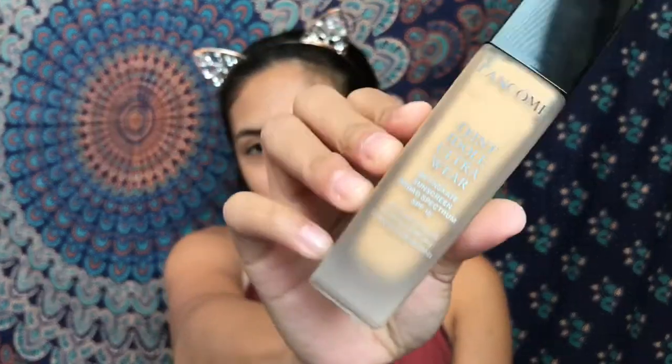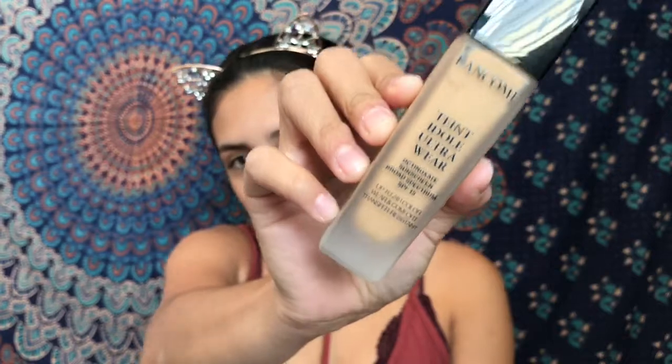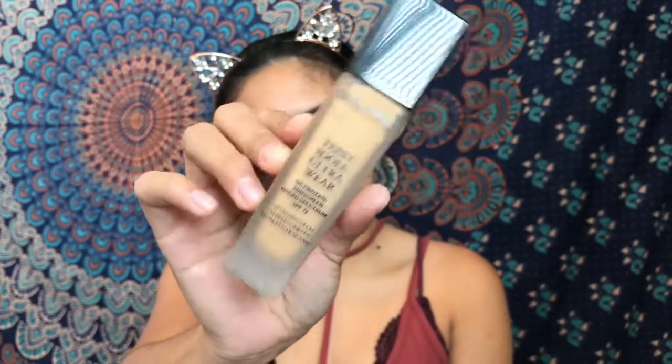So the packaging is pretty sleek and nice. It comes in this frosted glass container. It has a little rose on top with some gold. And it also does have a pump, which I really like because it prevents you from using up too much product. So that's always a plus for me. I'm in the color 410, if you guys needed to know.